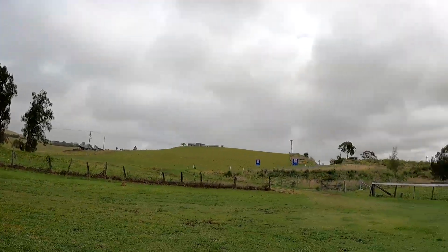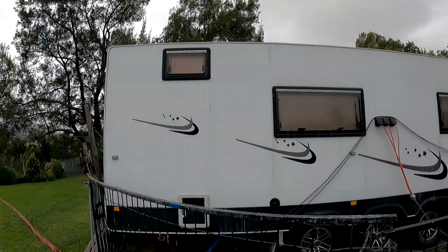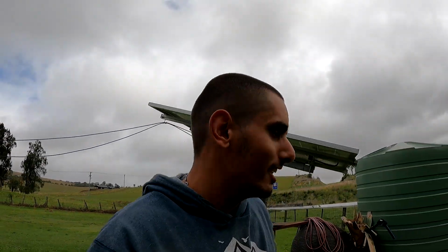Let's go a bit to the creek. So this is where I live, here in this caravan on the block. If you're interested, I'll do a proper tour of the entire setup here one of these days, because until I get my car sorted, I'm basically stuck here. There's not much I can do.